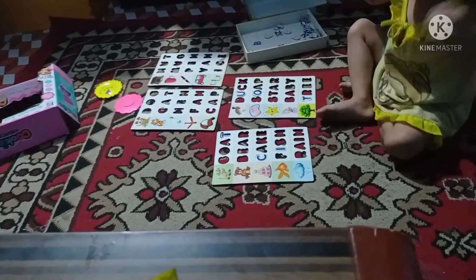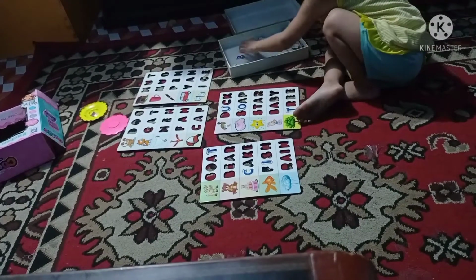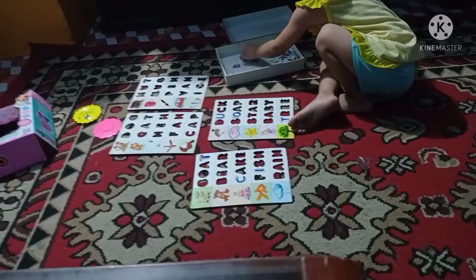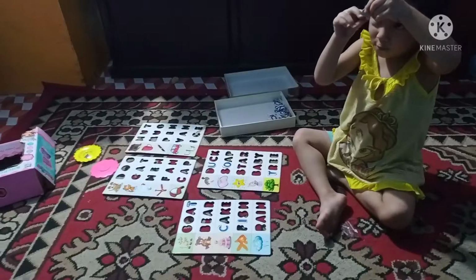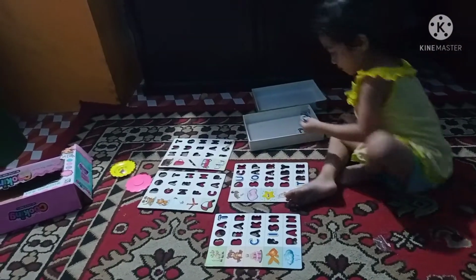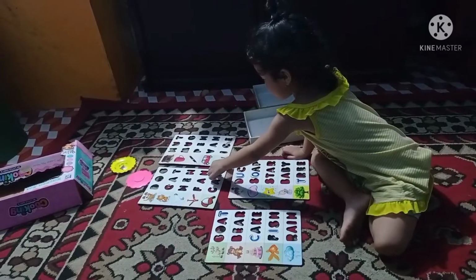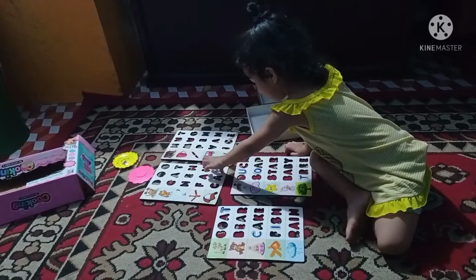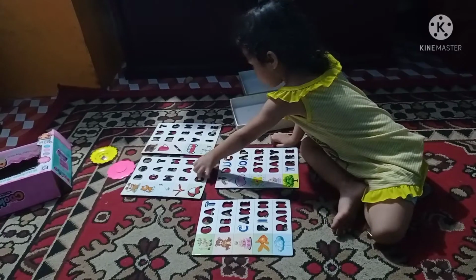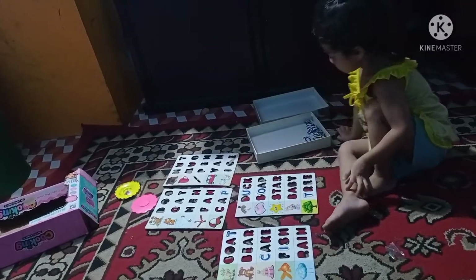Oh, you can see? You can check the letter there? No, get the letter and then put it in the puzzle. What else? No. No, put it now. What's that? Oh, letter P. Correct. Oh, next.